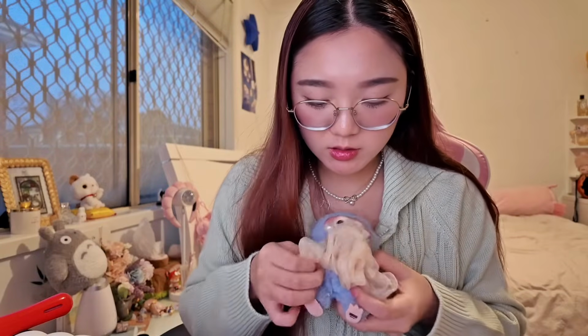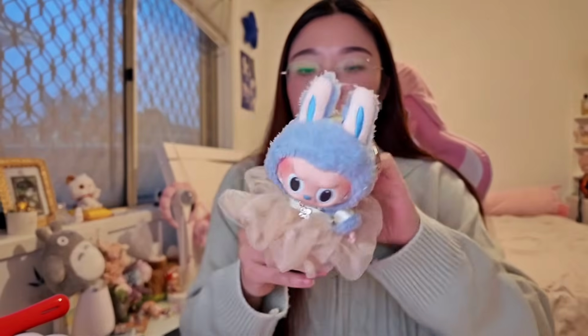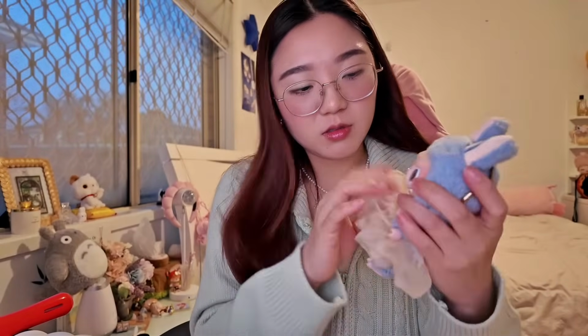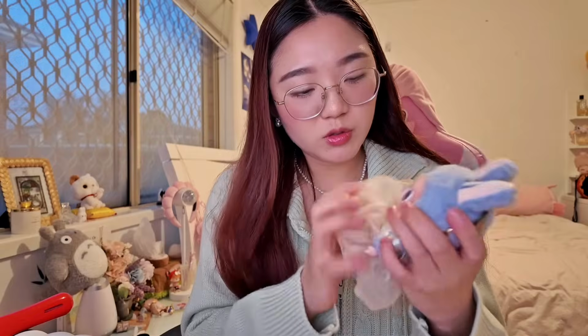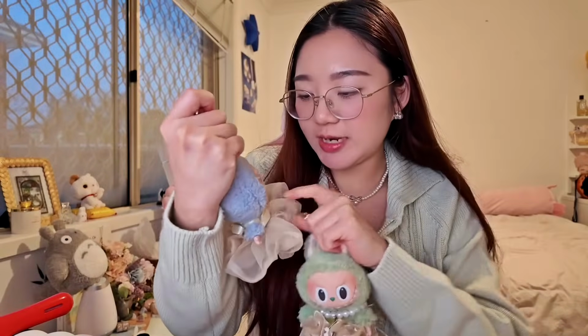I feel like it's already looking so much cuter than the white dress. I'm gonna fan out the skirt a little bit to make it look a little bit cuter. She's so cute. She looks like a little princess with her little silk top and then little tutu. Super cute. And now I just have 1 more.